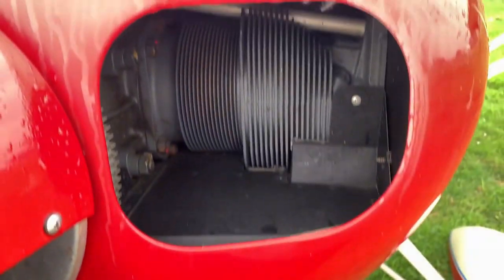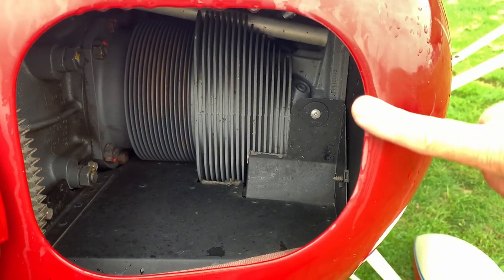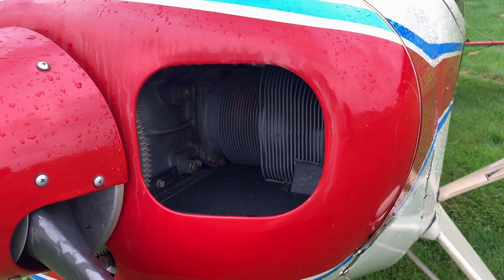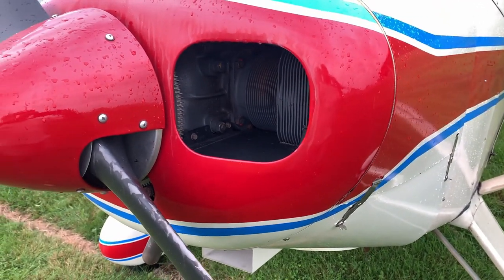And then even on the cowling, on the air intake, I have a lot of soot from the fires. So it's really amazing how far the smoke can travel.